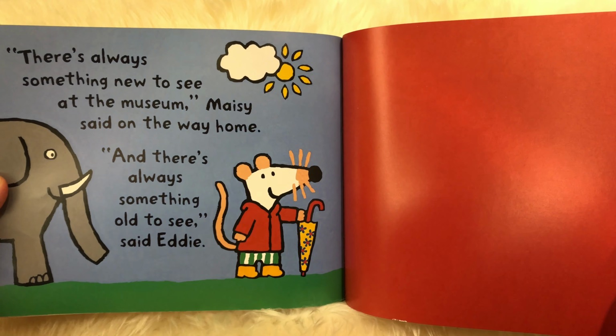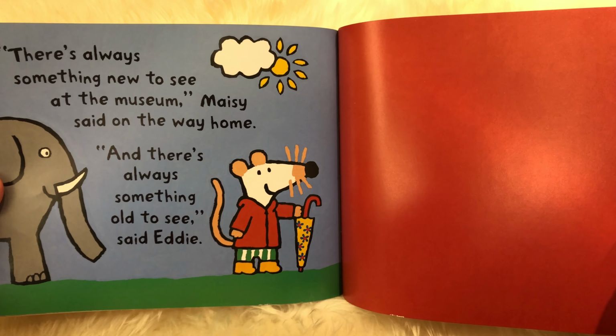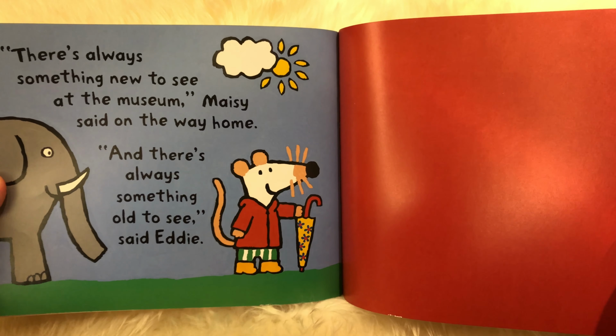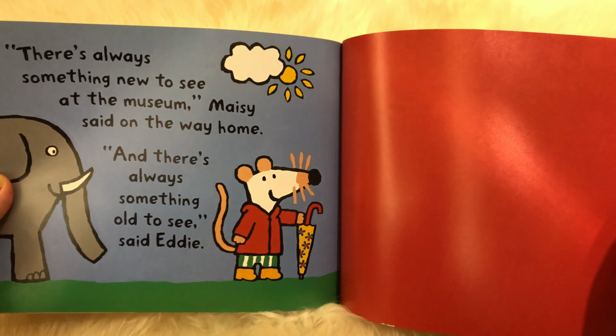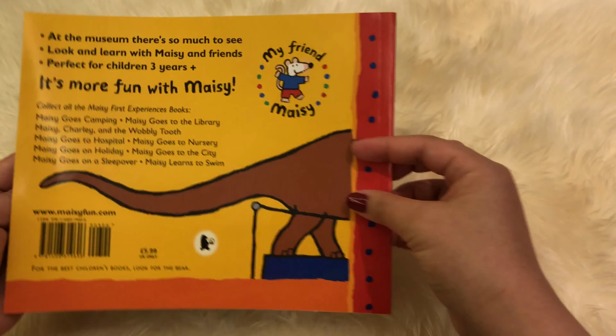There's always something new to see at the museum, Maisy said on the way home. And there's always something old to see, said Eddie. And look, the sun is up. The end.